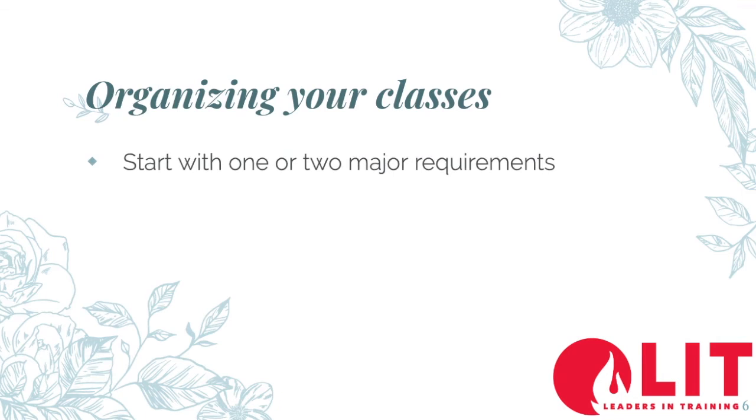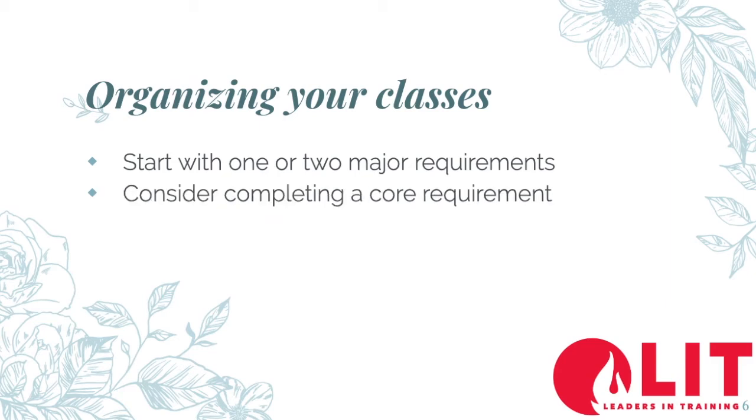The first step is to start with 1 or 2 major requirements. If you're not sure what major you're going to go for, go ahead and choose classes that spark interest or passion for you. Next, consider completing a core requirement. You have a lot of time, 8 semesters, to get these core requirements done, but the sooner you start working through some of them, the better you're going to feel.